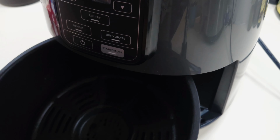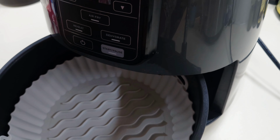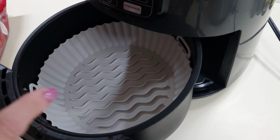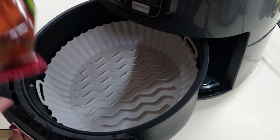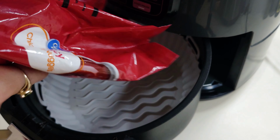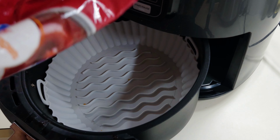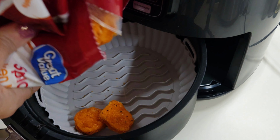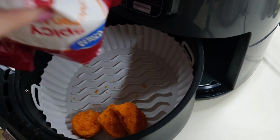I'm going ahead and putting one of those liners in the air fryer basket. Now I'm going to go ahead and add in some spicy chicken nuggets. I didn't know if the regulars were going to be that great, and you know, I'm kind of picky about these, so I thought spicy. You can definitely do a lot of things with spicy, and the way we're doing them, it's going to be really good.